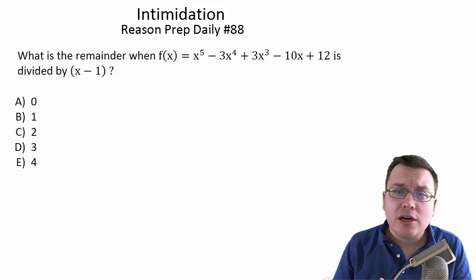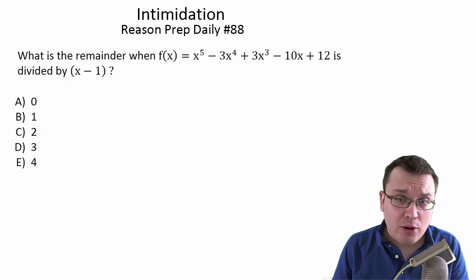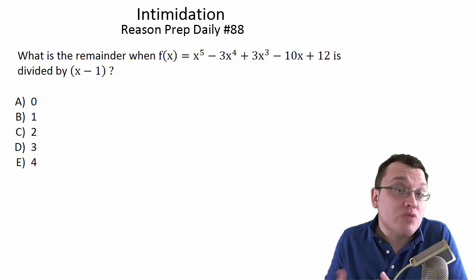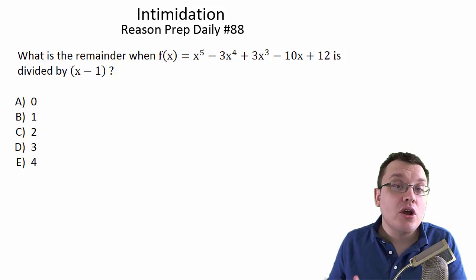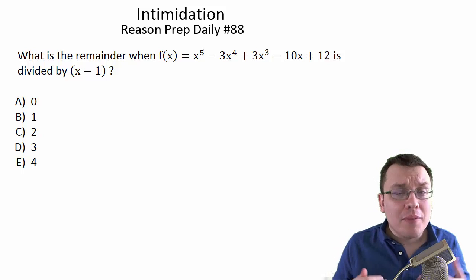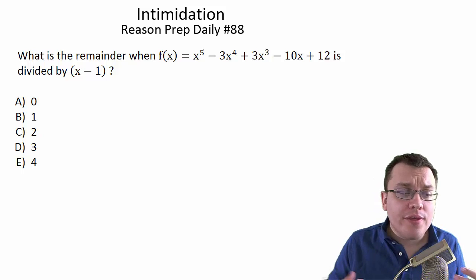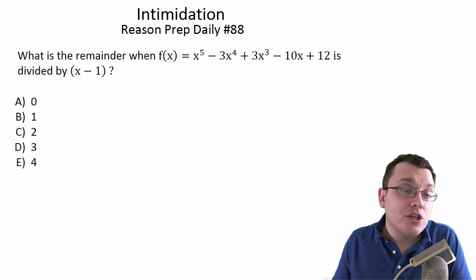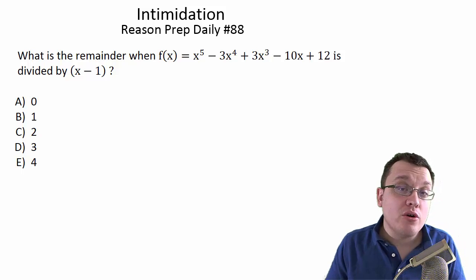So what makes questions hard? Well, there are all different kinds of things that can make questions hard, but one of them is students thinking that the question is really hard. Intimidation. They will try to write questions to make them seem much more complicated and difficult than they really are. But if you know the most efficient approach, if you know the little factoid that can help, the question which may seem hard turns out to be really, really easy.